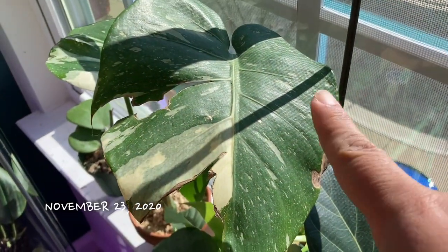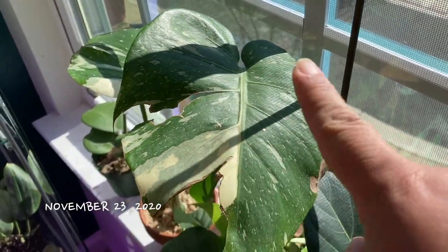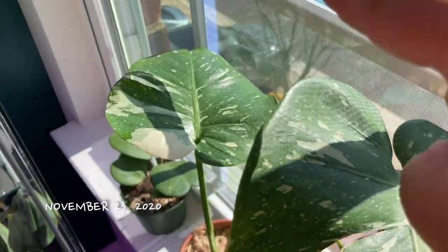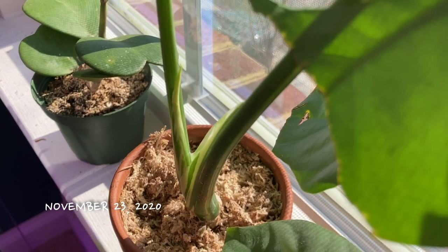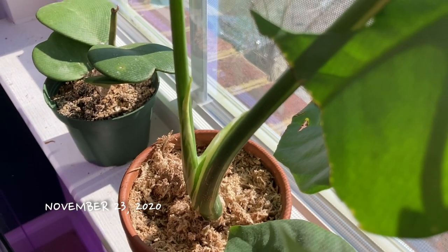So this one is the OG leaf left from when I got the plant. This is a new leaf, and we have another one about to come in. Yay!